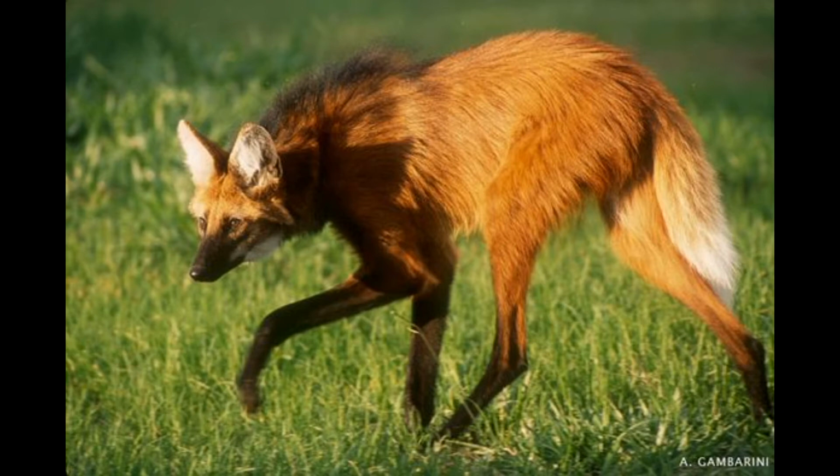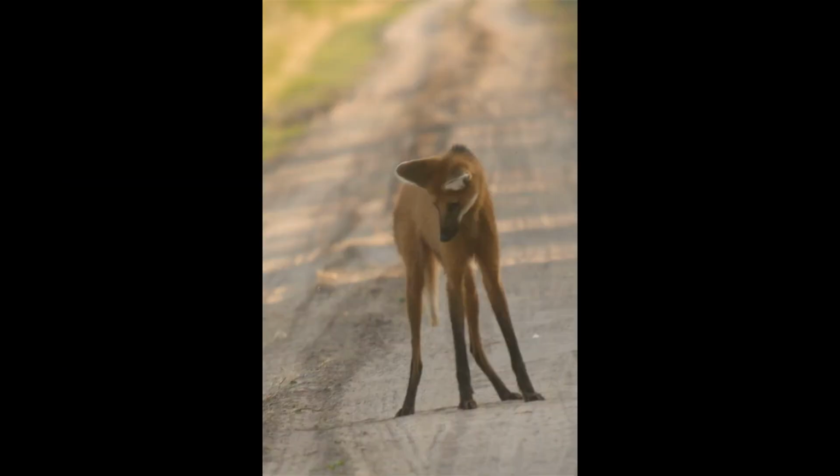With a slender muzzle, large triangular ears and a big nose, the maned wolf's head is very similar to that of the fox. Because of the animal's reddish fur, similar appearance to a fox and very long legs, the maned wolf has also earned the nickname the red fox on stilts.